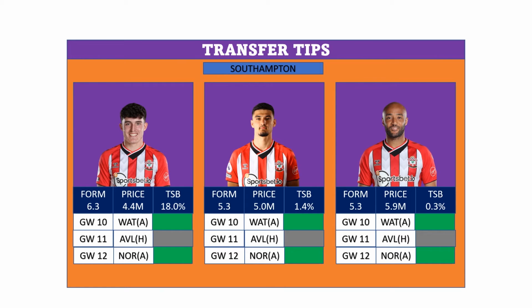The other person I'm also thinking of bringing into my team is Broja, or Broha, I can't pronounce his name, from Southampton. He scored 2 goals already in 2 matches. It looks like since the change of system for Southampton, the manager has gone for him. So he also looks like a good option. Differential, 1.4 million only.